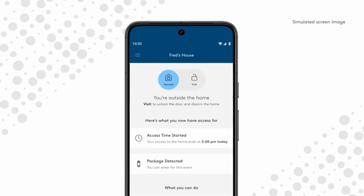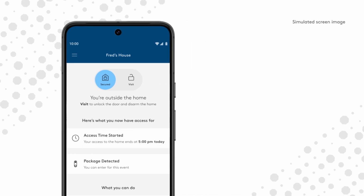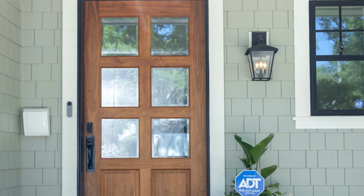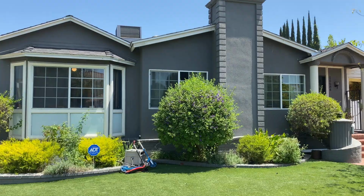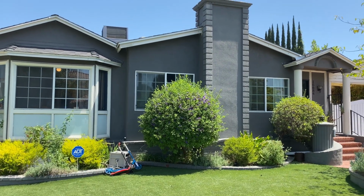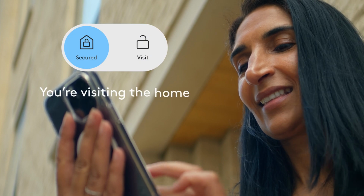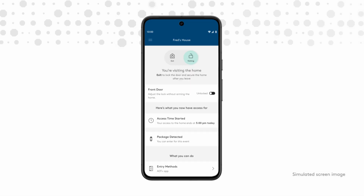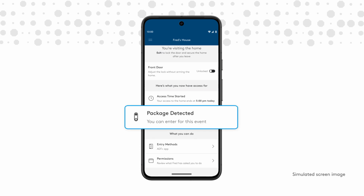Keep in mind you need to arrive at your neighbor's house during your specified access time. Access time begins when a notification is received. Go to the house's entry where the video doorbell and smart lock are. Ensure your location sharing is turned on. Open the ADT Plus app while outside the door. Tap Visit. In the app, you'll see your access time, entry method, permissions, and what events you are monitoring for your neighbor.